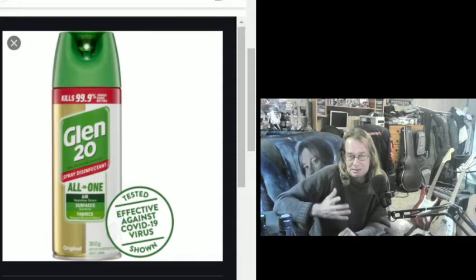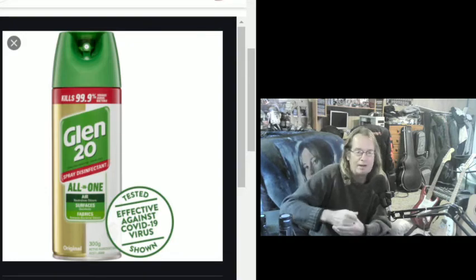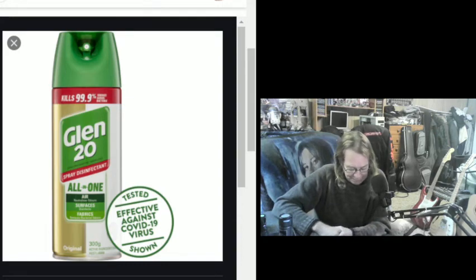But let's go back to the mist. When they would have started testing this stuff, they would have got a whole lot of chemicals, squeezed it all together, stuck it in the petri dish, and said, yep, look how much of the bacteria it killed.